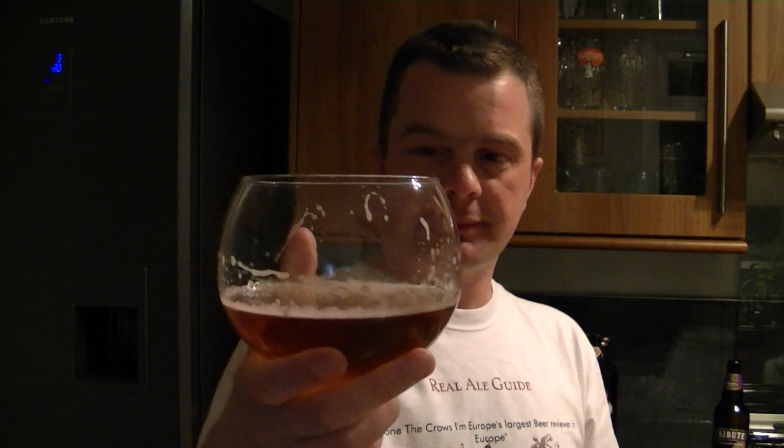It's very mild. I wouldn't go as far as saying it's a classic British best bitter, like a Worthington's best bitter or a John Smith's or anything. It's not a mild best bitter in that sense. It is a craft beer, but it's on the mild side of a craft beer, which is very good when you want something just to swig back after a hard day's work.